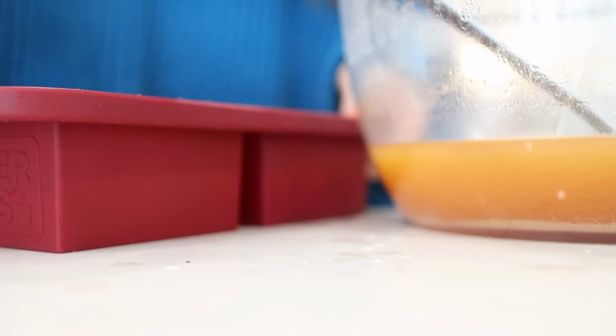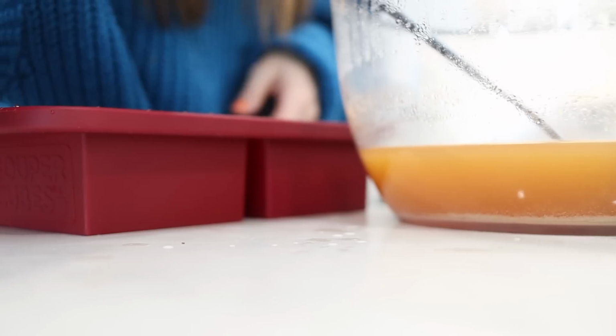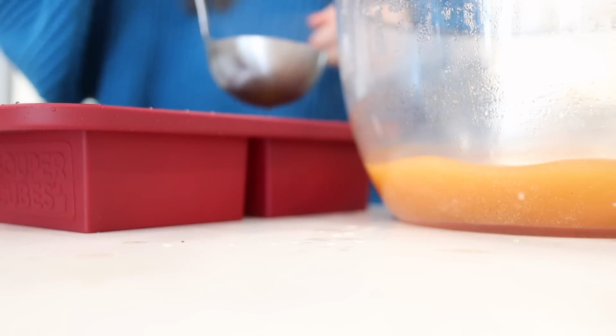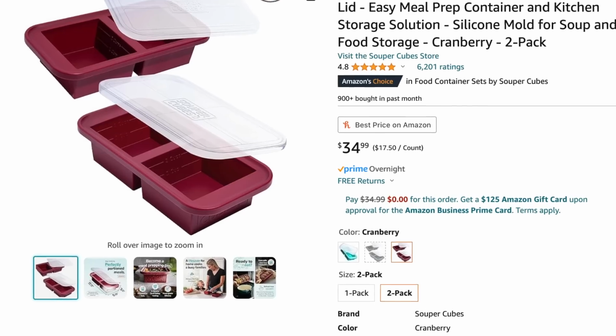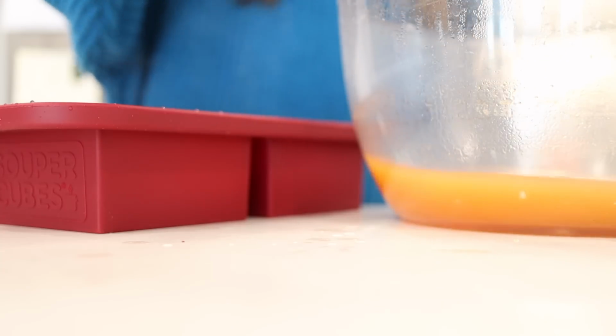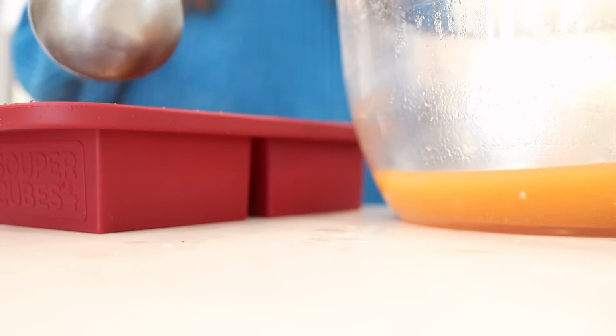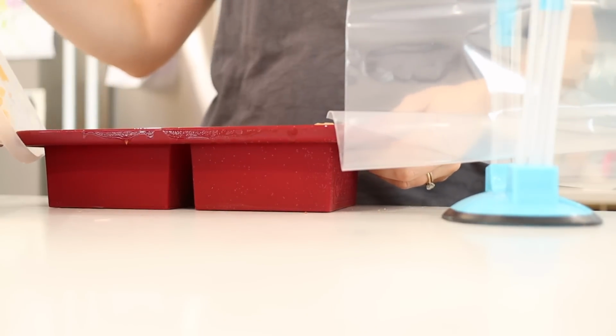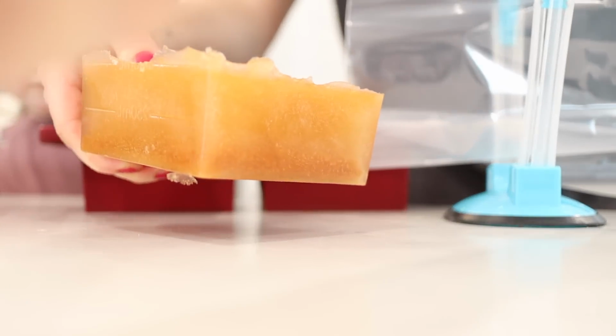Okay, last up is Souper Cubes. I have talked about these in the past, but I just haven't ever included them in a favorites video, and I really have been using them a lot. I've been making a lot of my own soups and broths, and this allows you to take your soups, broths, pastas, stews, and portion them off. They come in half cups, cups, and 2 cups, I think.